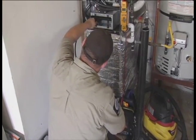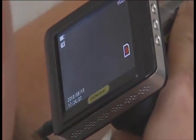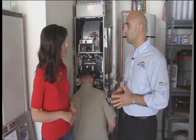How do you check that out? Well, our technicians have cameras that they can actually stick inside the heat exchanger and inspect it pretty thoroughly. If it's done yearly, you should never have a problem. I like "should never have a problem."